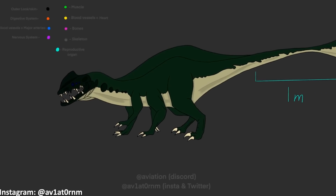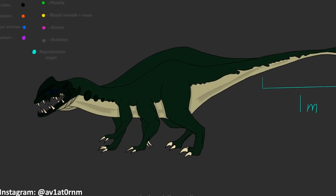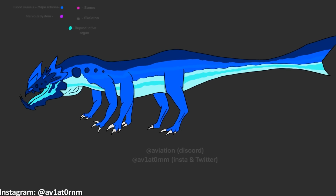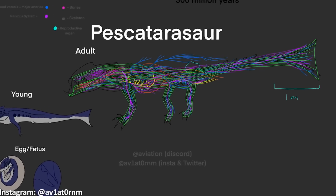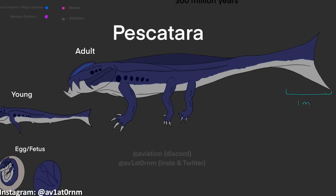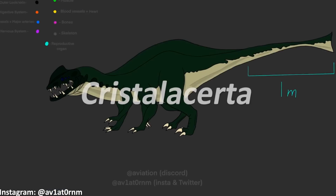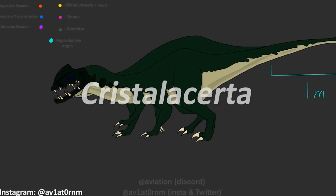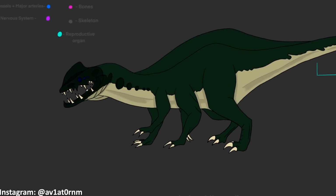Related to this organism is the family Sextrapodes lacerta, which, though they descend from a true terrestrial radiation of Gumfirebeans, have actually become semi-aquatic again. This may be an example of an atavism, or evolutionary throwback, especially since one member of the group, Pescatara, reproduces and spends a good deal of its life cycle in water. Crystal lacerta is more terrestrial than its relative, but still hunts in the water, utilizing their well-developed pseudojaws.